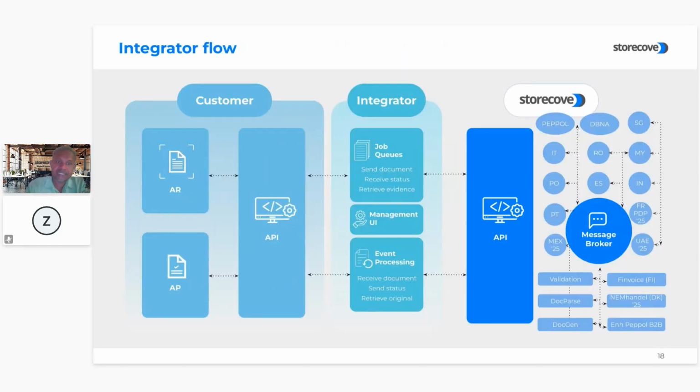Now, having said that, we would move towards a recommended integrator flow that we recommend by using Storecove as an API, and how you would roll it out for your customers, or you as a development team, you might roll it out within your organization. Of course, all this we can visualize shortly in our API demo.